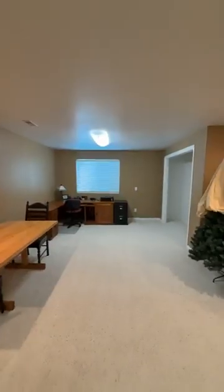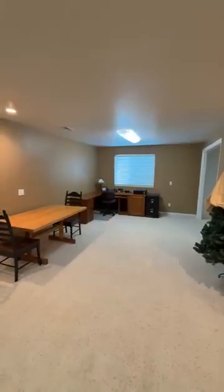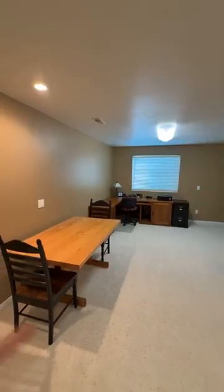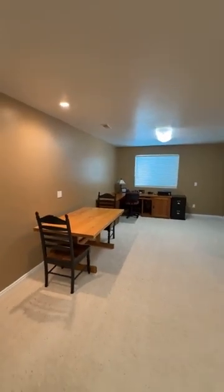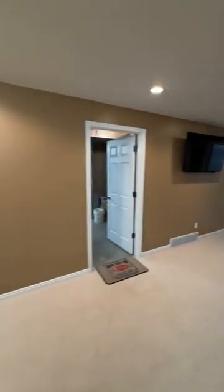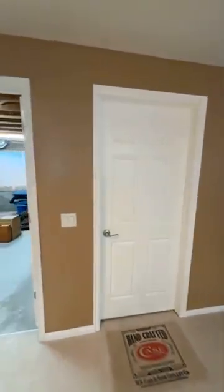And honestly, if you wanted to add more bedrooms, you have a closet and egress window, which closet isn't necessarily required for a bedroom, although it's very nice. But egress window, that is a definite must. But you could put a wall down here and create another bedroom. And so there are personal items in this bedroom here. So we will not go in there today.